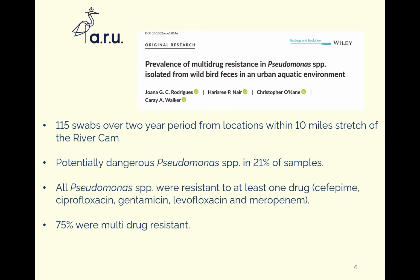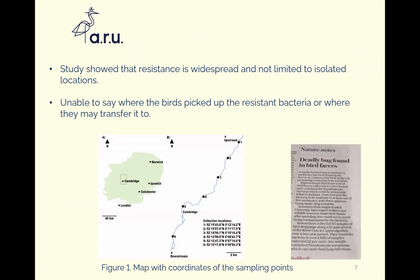We found, I guess unsurprisingly, because obviously Pseudomonas are ubiquitous in the environment, that 21% of our samples had Pseudomonas. Said potentially dangerous because all of the Pseudomonas species that we found were resistant to at least one of the drugs mentioned here. And 75% of them were multidrug resistant to these drugs. So that was quite a sobering percentage, I think, to see that. We were a little surprised.